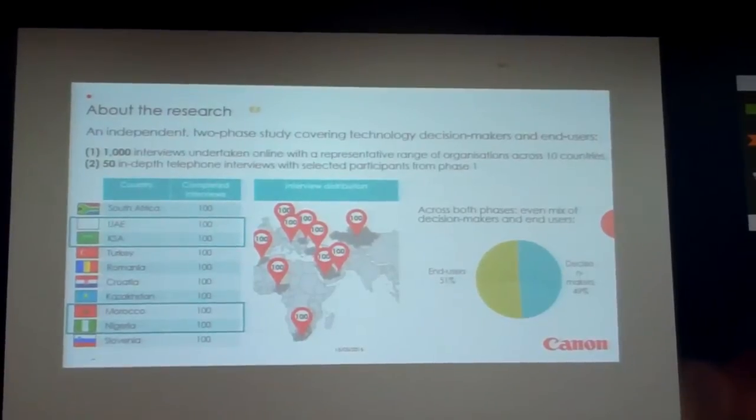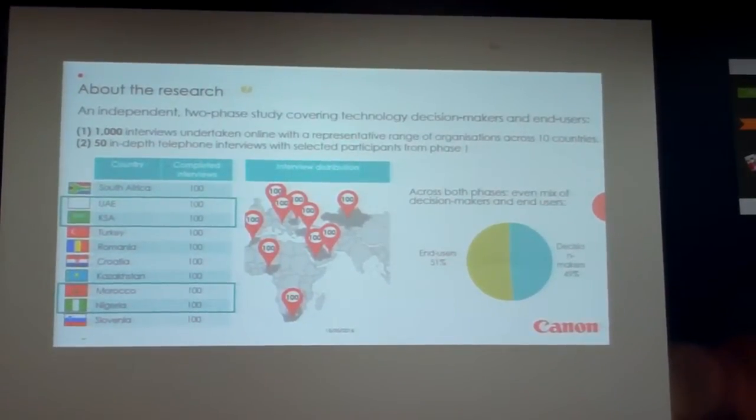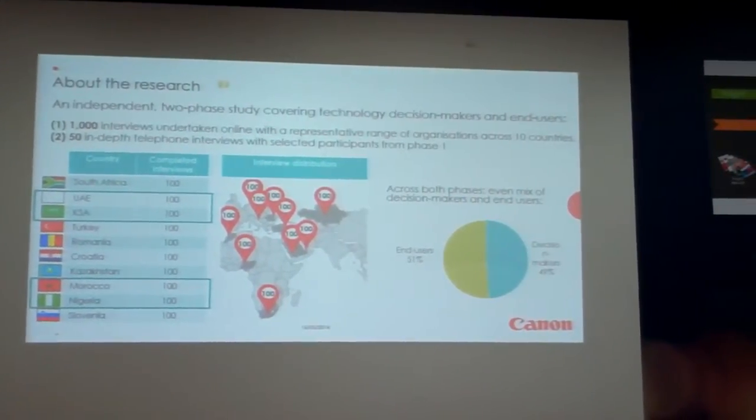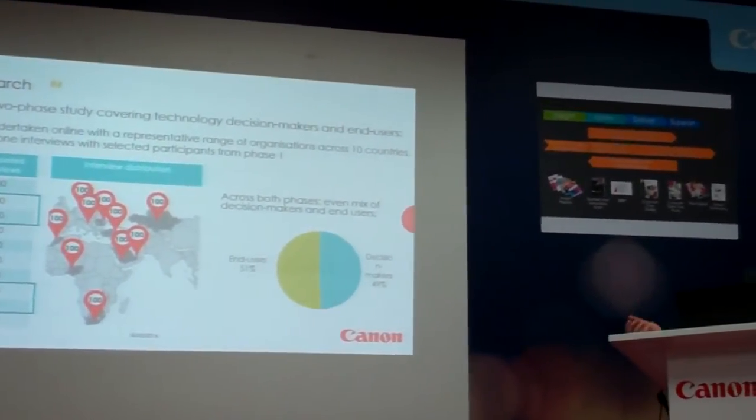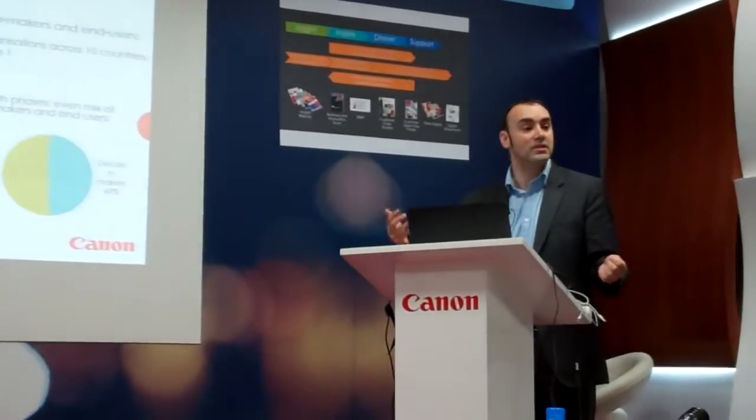In terms of country coverage, as Wootton mentioned, we have 10 countries here representing Eastern Europe right down to South Africa. And I'm going to focus a lot of what I say on the countries relevant to the Middle East, North and Central Africa.